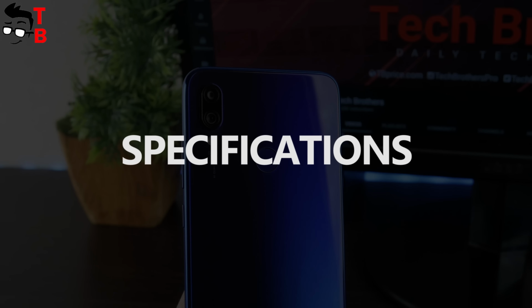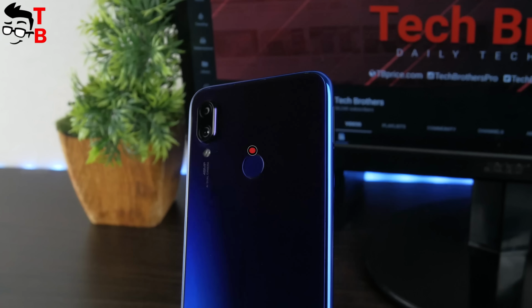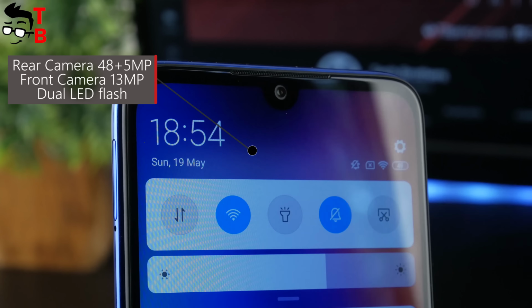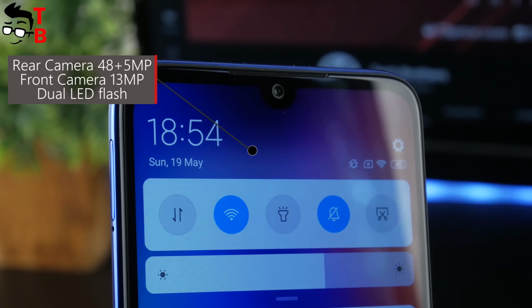Redmi Note 7 has a dual camera setup on the back, a 48MP main sensor Samsung GM1 and a 5MP secondary sensor for bokeh effect. The camera on the front panel has a 13MP sensor.